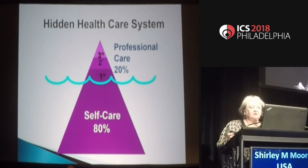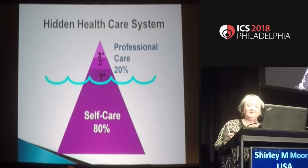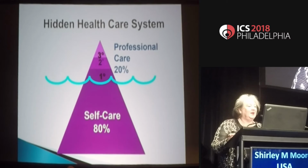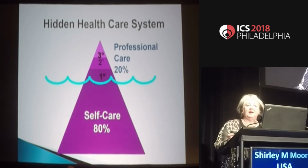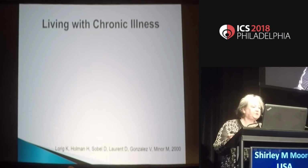I love this particular cartoon because it shows that self-care is about 80% of the care given in the United States. And yet we have been lagging behind in our science in that area, and in the application of that science. I would say its uptake, primarily by healthcare professionals, has been lagging behind in terms of understanding that science and being aware of it.